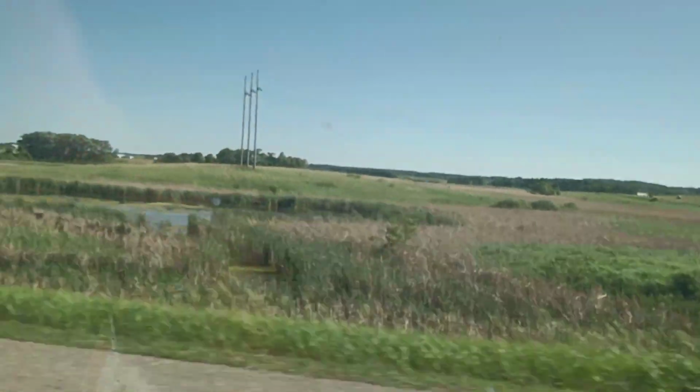Alright, welcome to Minnesota. It's been an interesting journey down from Bismarck. The prairie has played less and less of a role. We started seeing more and more lakes, and right now you can see this very hummocky terrain. There's a pond. Minnesota is known as the land of 10,000 lakes.